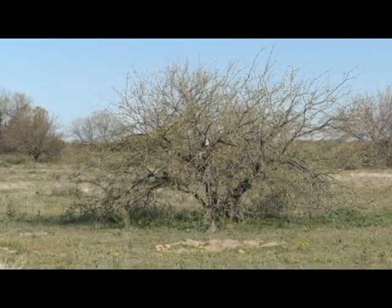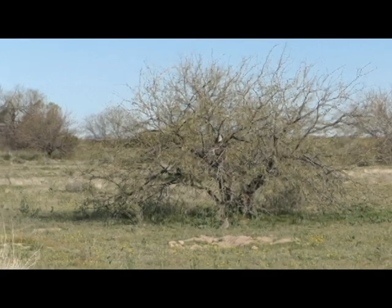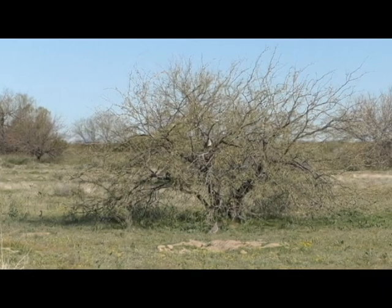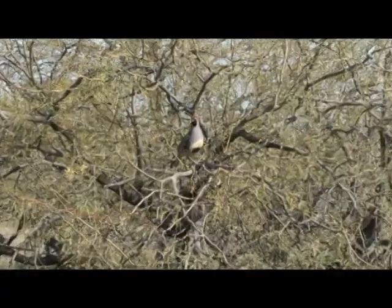I've come upon a covey of Gambel's quail. I think there's like 4 or 5 females right now on the ground. Male sitting up top here like a sentry.